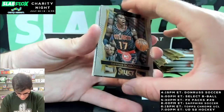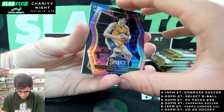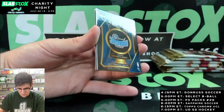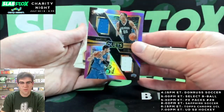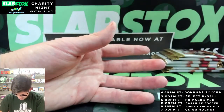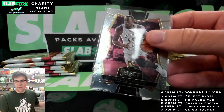Pack number 1 for Benjamin. We got Dennis Schroeder. Looks like we got a purple die cut here followed by a hit. So purple die cut is Ivica Zubac, rookie, now on the Clippers. And we got something on 99 here. It's a Nikola Vucevic. So this one's numbered on 99, the purple. And then the next one's numbered on 99. Sorry, it's an Aaron Gordon. It's Gordon and Vucevic, dual patch or jersey piece numbered on 99. Then we've got Pascal Siakam, premier rookie, which used to be actually worth a good amount of money. And then a Tyler Ulis rookie in pack number 1. Tell you what, that was 3 rookies and a hit in the first pack. Hopefully Siakam can bounce back because he was a stud with the Raptors when they won the finals.